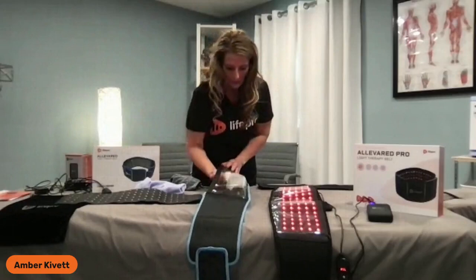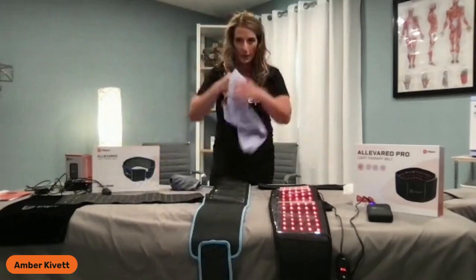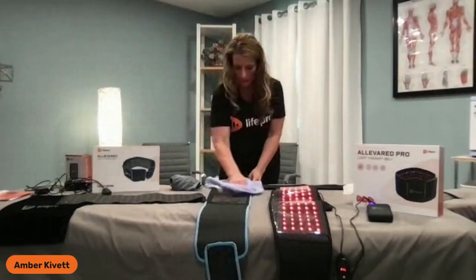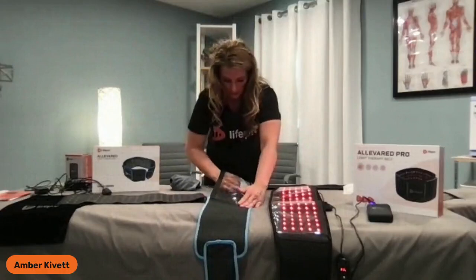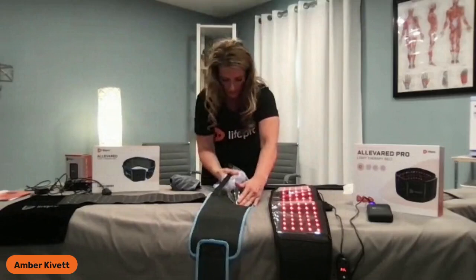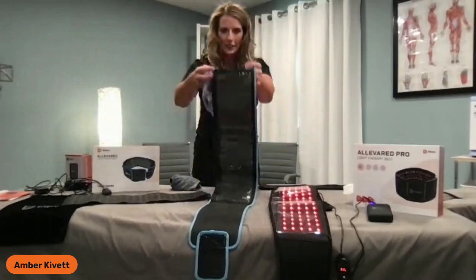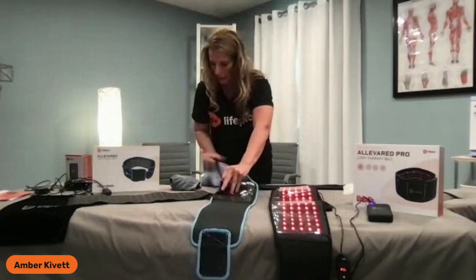And then here on the inside, without getting anywhere near the wiring, so just a little sweep, take our dry towel, wipe it down. Okay, and then we're wiping down here on the inside. And now it's nice and clear and new, okay? Want to make sure we get that nice and dry.